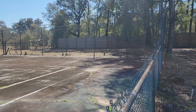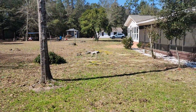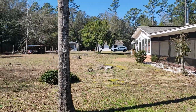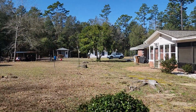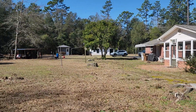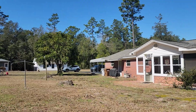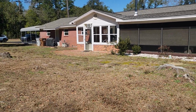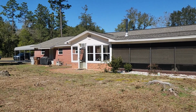All right, so again, this is 5637 Camellia Avenue out in Milton, Florida. You have so much space, so much land out here. The two additional sheds, 3-bedroom, 3-bathroom, and we are over 2,300 square feet. So we would love for you guys to come check this perfect piece out.